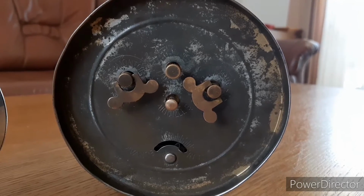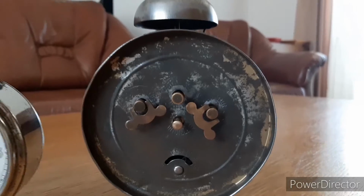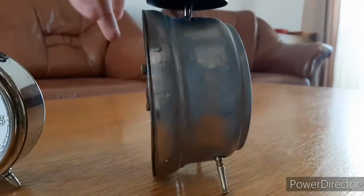Unfortunately, it has a problem. The hairspring is too short and it runs incredibly fast. And I need to fix it.